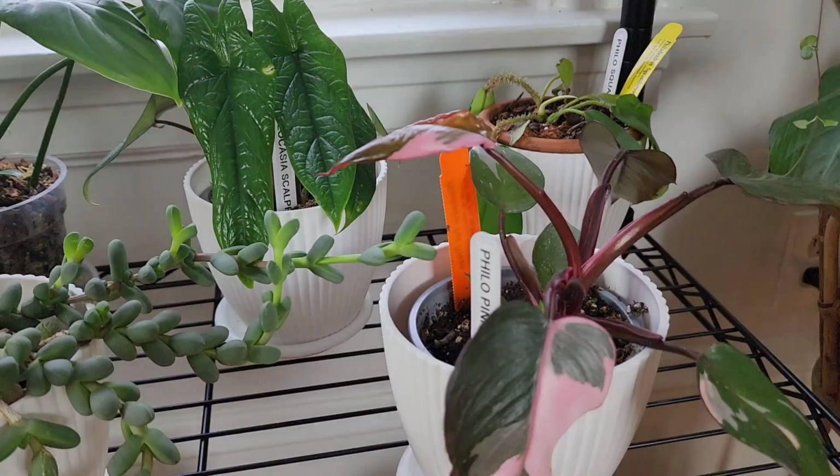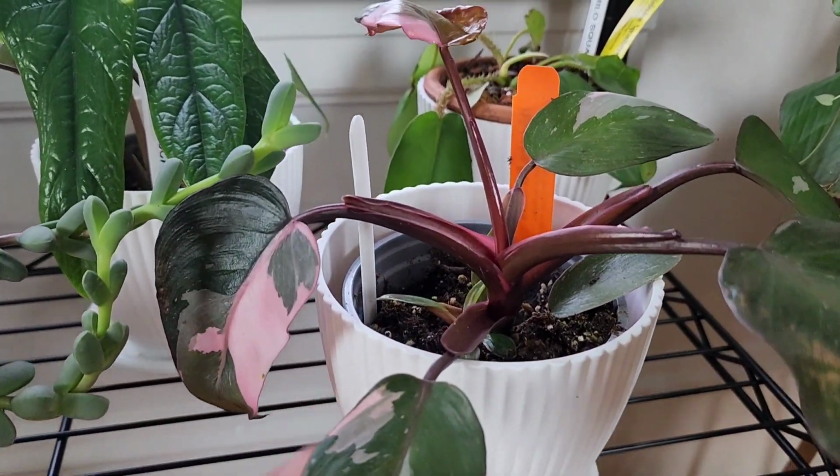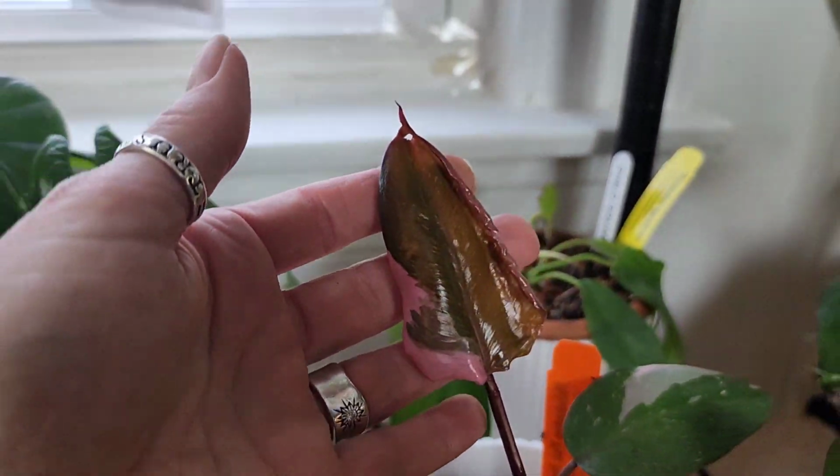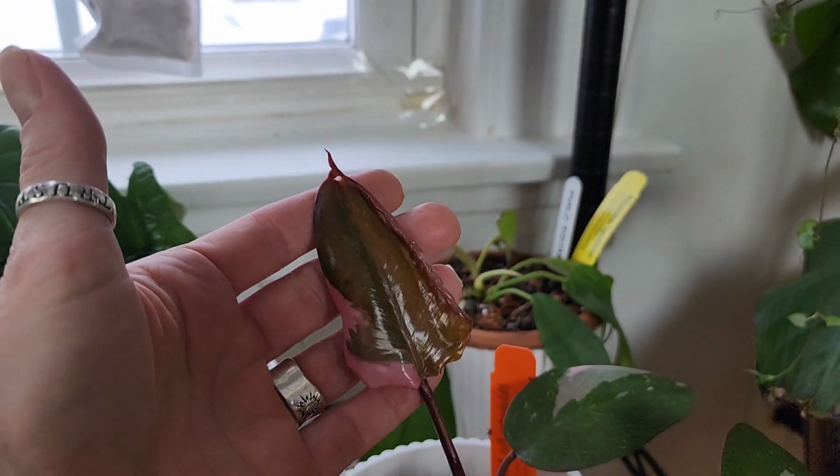All right, here in the front we have my philodendron pink princess. Again, this is a newer plant, and this is my newest leaf. It's just finishing unfurling. It's absolutely gorgeous.